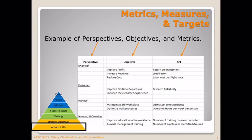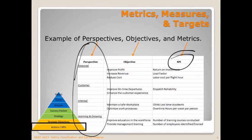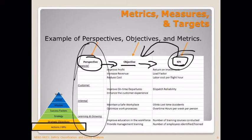And here is, again, our sample balanced scorecard with the 4 perspectives on the left side. Now we have added the KPIs, or the metrics, which we are going to use to quantitatively measure the objectives. So we're working our way from left to right. We have our perspectives, therefore that gives us balanced objectives. From the objectives we determine what metrics, what key performance indicators we're going to use to determine whether or not we are successful in meeting our objectives.